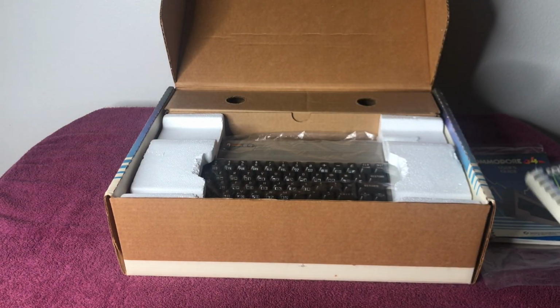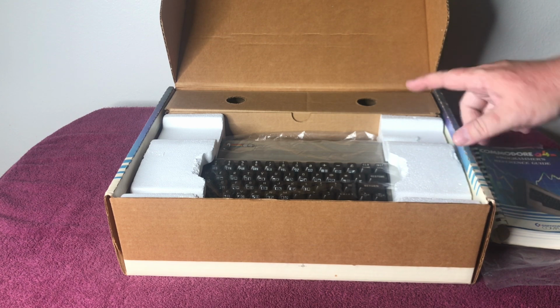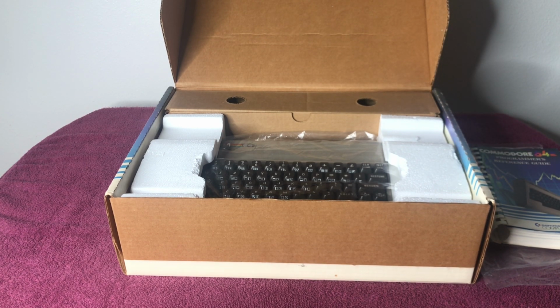Pretty cool. Next up, I'm going to pull the machine out of the box because it's held in with these foam pieces, and that's also in a plastic bag. We'll be right back.